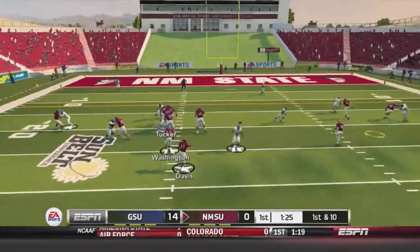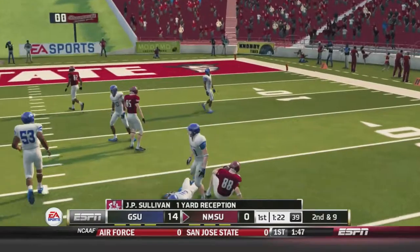1st down and 10 now out of the shotgun here. Quick pass to Sullivan here, and he gets hit hard on the play.